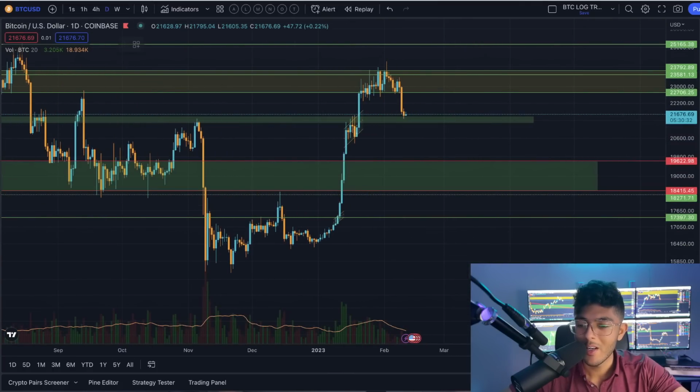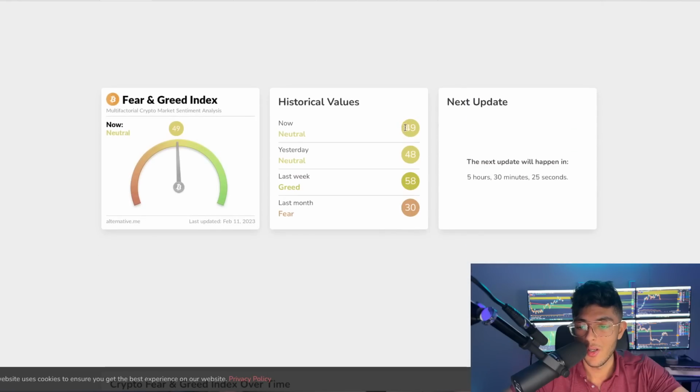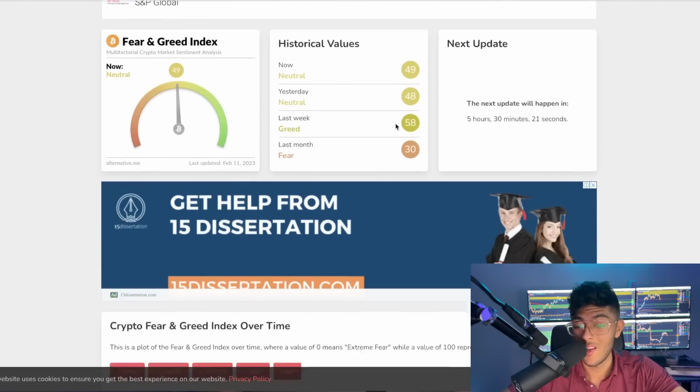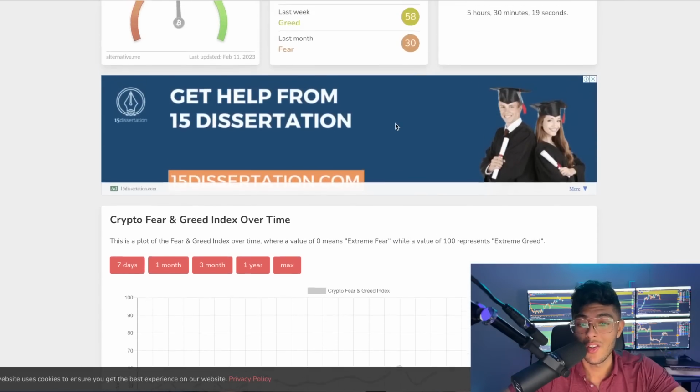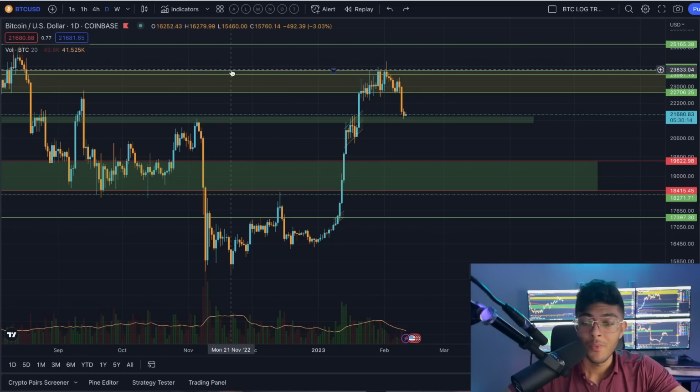I'm not sure if we are going to get a bounce from Bitcoin over here. If we look at things like the Fear and Greed Index, I actually like the fact that it's reset a little bit. We're now no longer in greedy territory like we were last week, but we're still right in the middle in neutral territory. I think this could definitely drop down by a fair bit more, so I don't think we're low enough yet. But it's a good start, right?